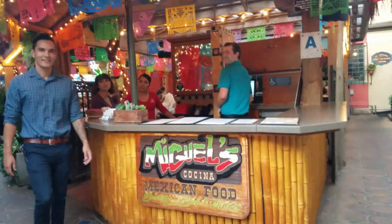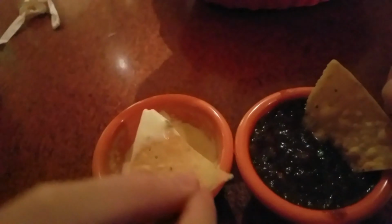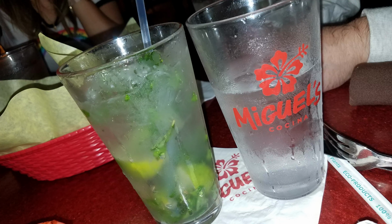As we sit down, they give us a basket of these handmade tortilla chips with the queso blanco dip and signature house salsa fresca. That's right. And they're known for their margaritas. But you know what? I got to have my favorite drink of the night, and that was a mojito. I'm a sucker for a mojito, and I approve this mojito.